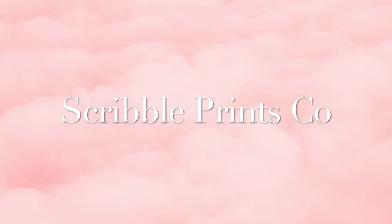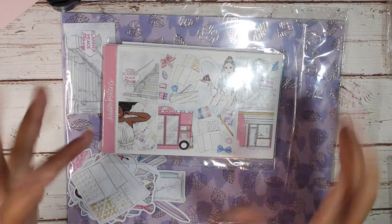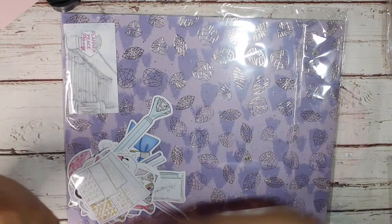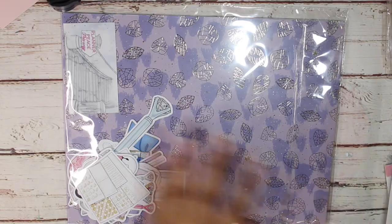Okay, so the next shop that I wanted to show you guys is Scribble Prints Co. So I have this order, and then I also have the mystery waiting to be the last thing in this haul, and that's the July mystery, not the most recent one. Where was I going with this? Oh yeah, so you'll see that there is a TN Deco inspired kit in the background of this. Actually, let's just talk about her first. So I'm just gonna put these two on the side. These were part of my order. Let me just take this out of the cello really quickly.